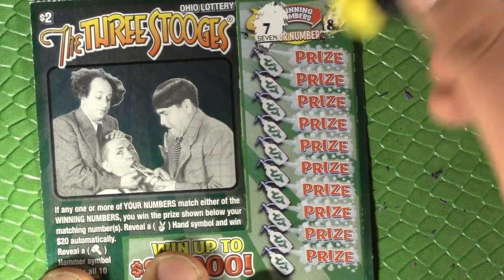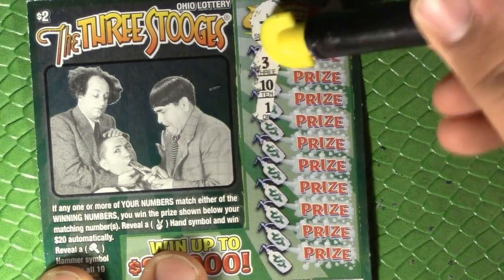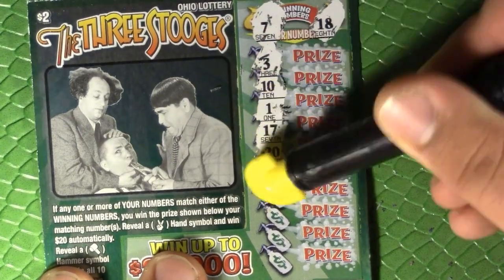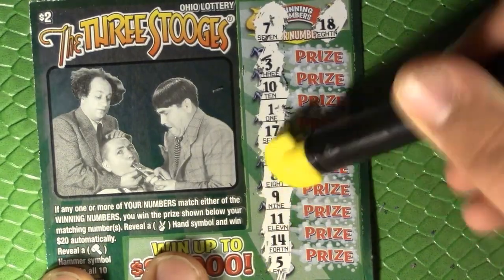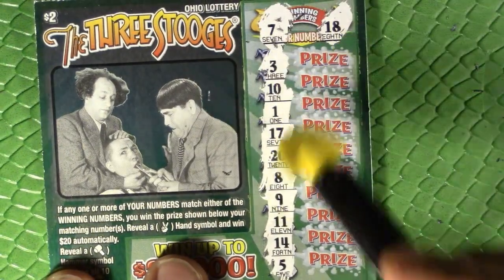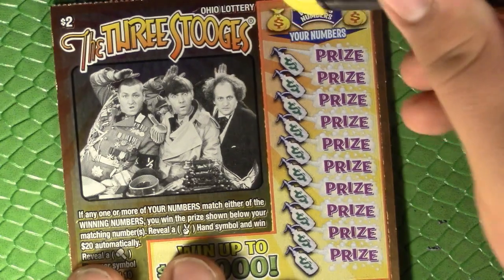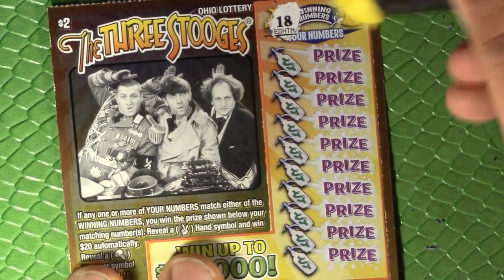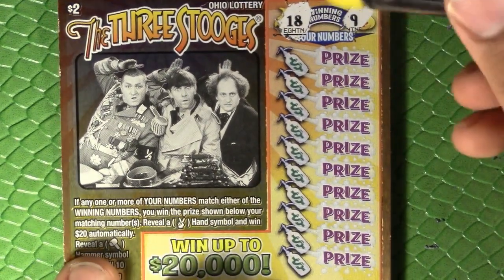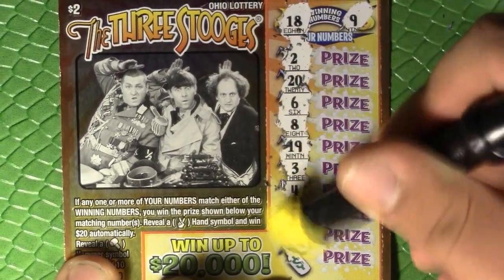7 and 18. I always love it when you're looking for 7 and 18 and then you find a 17 and an 8, which is sort of like the opposite of what you're actually looking for, or so it seems. 18 and 9. There it is again, 8 and 19.